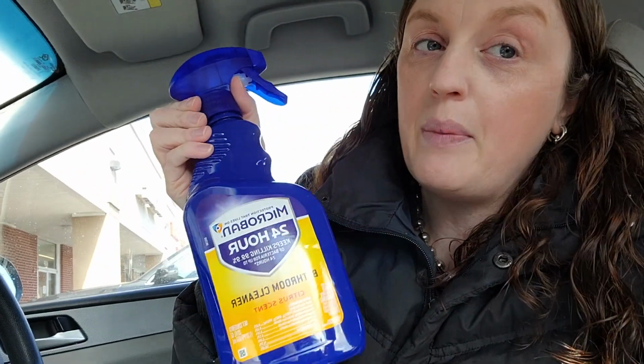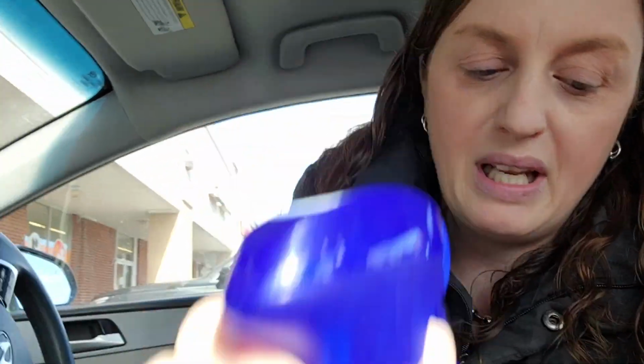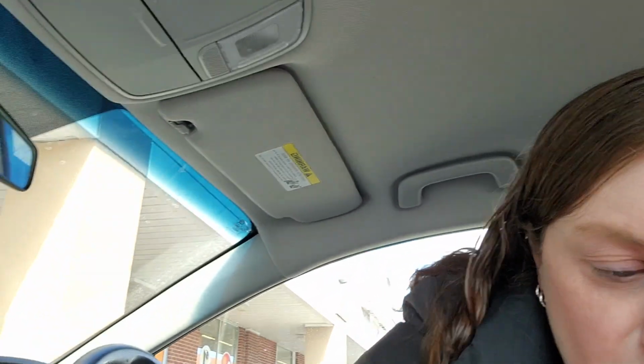at 70 cents each. So I got 2 of the Unstoppables. I got the microbrand. Now when I was scanning this in the app, the coupon was not popping up, but it did come off at the registers, so I did get that.